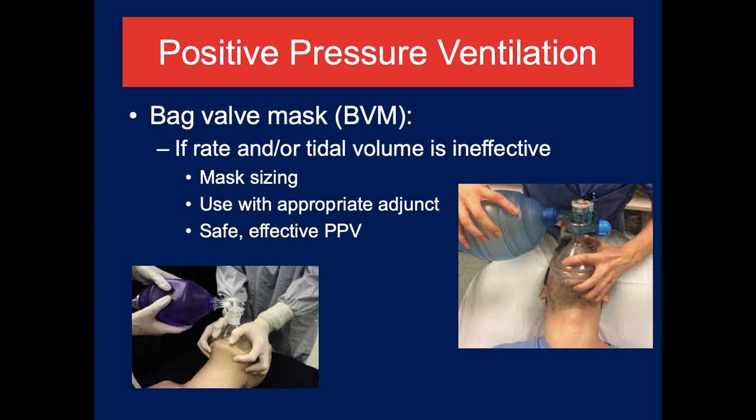If you use it with an adjunct, an OPA or NPA, and you have good seal, double CE grip, single CE grip, and all that, you can get good effective ventilations as long as the airway's patent.